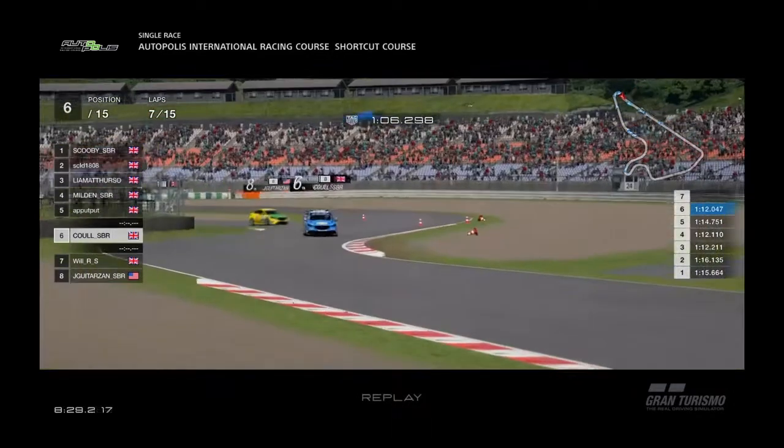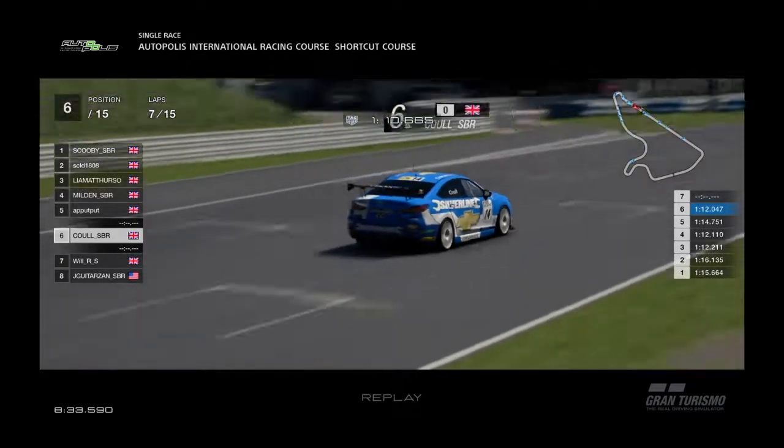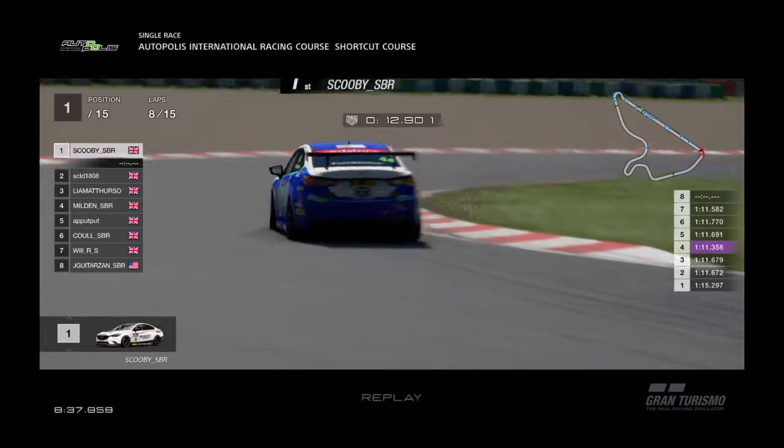And that puts Cool up into 6th place, and now these two maybe can work together to pull in that gap in front of them to Piper in the Vauxhall and the Audi of Milden.